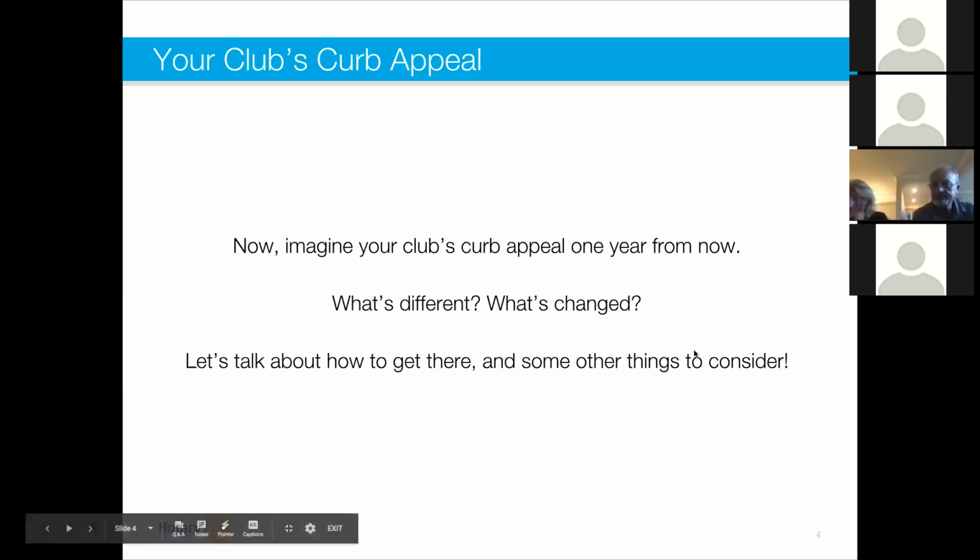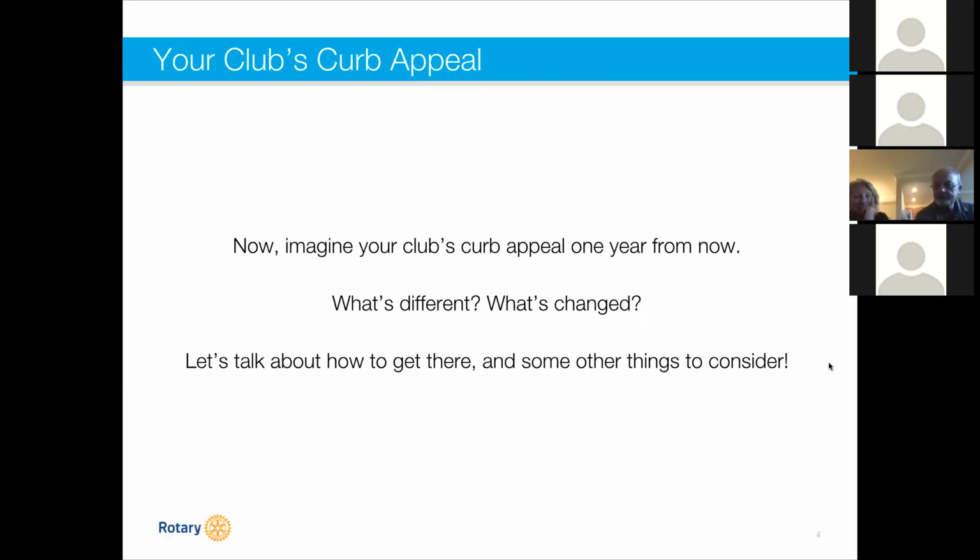Okay, perfect. So what we're going to talk about now is some other things to consider, some that were already mentioned, but we'll talk about them a little bit more in depth, some that weren't mentioned. But as we're going, start to think to yourself, how do I get there? How do I start to think about implementing these?